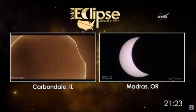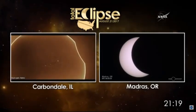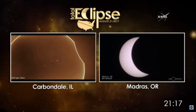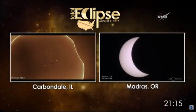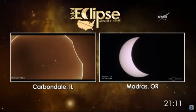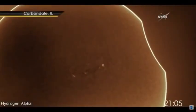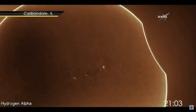That is fantastic. The total solar eclipse in Carbondale, Illinois has begun. A small bite is being taken out of the sun by our satellite called the moon. This is incredible. Earlier they were telling people to describe the eclipse in one word. The word for me is majestic.